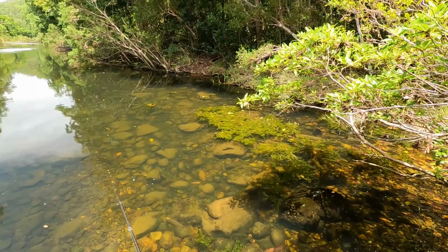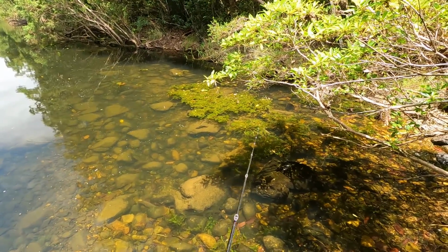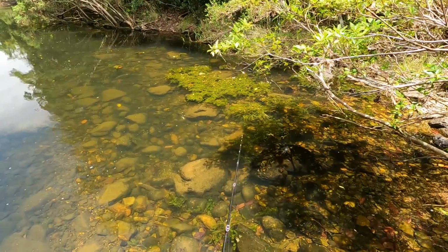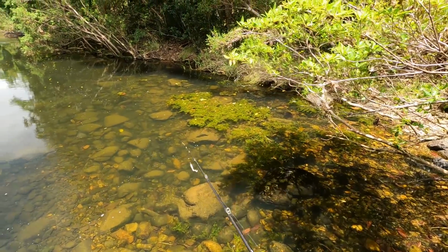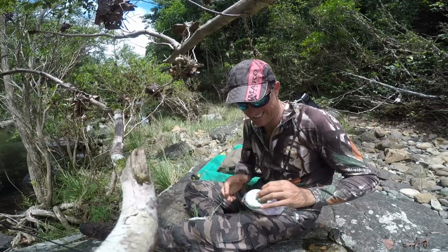Oh, there was the jack. He just came out of the weed. Oh, I just missed my chance. Now there's this undersized jack and undersized barra there, but there was a big jack that came out of that weed. Pretty exciting. First couple of casts, first couple of hits.